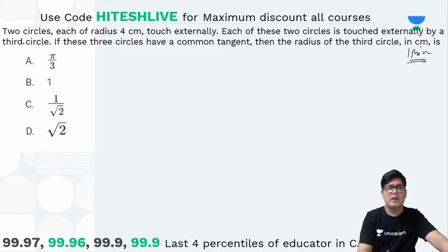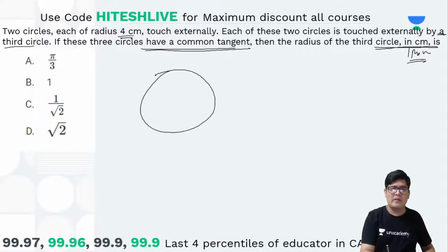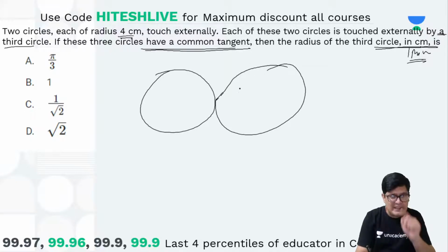What does this question say? Two circles, each of radius 4 centimeters, touch externally. Each of the two circles is in touch externally by a third circle. If these three circles have a common tangent, then find the radius of the third circle in centimeters. What did I just read? I am being told there are two circles of equal radius. And how much is that radius? 4 units. And these two circles are in touch externally, outside, with another third circle. So I see this is the only possibility.